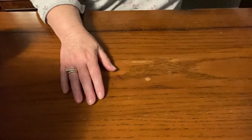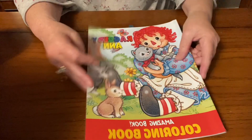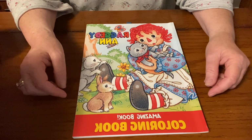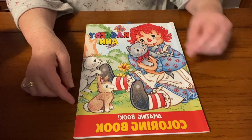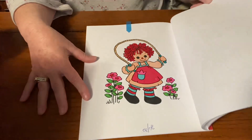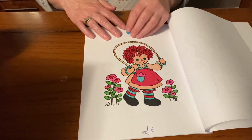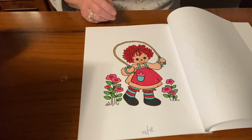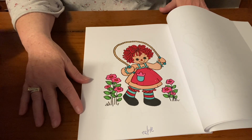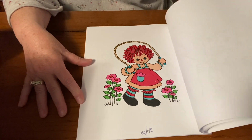I'm going to put these books maybe to the side and try to work out of some of my other books because I have so many books. It's nice if I can give them all some attention. So this is my Raggedy Ann amazing coloring book. I only did 1 page in here, but I think she's so sweet. Isn't she sweet? I grew up with Raggedy Ann and Andy. The girls now think that she's freaky looking, but I always loved her. I always thought she was pretty.